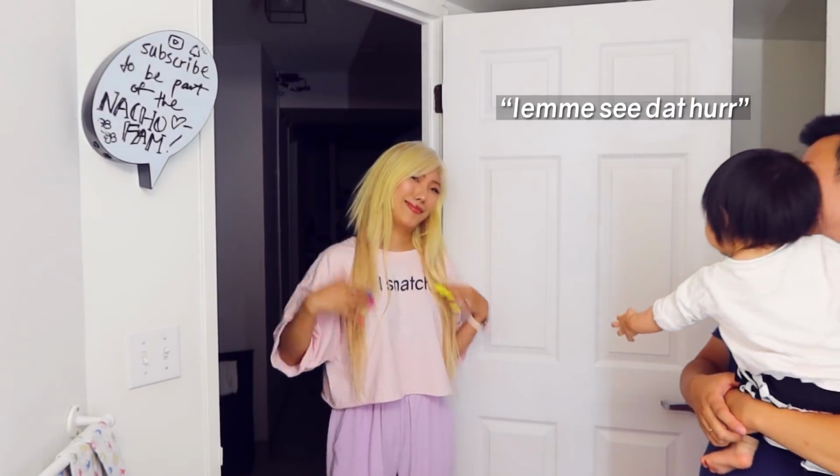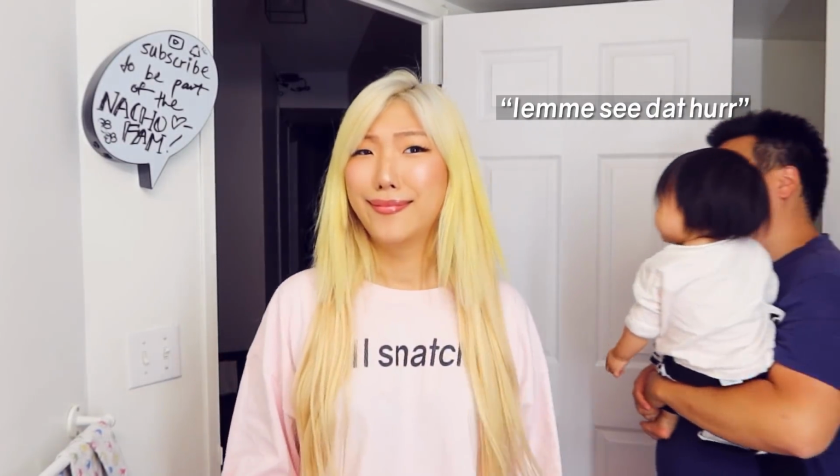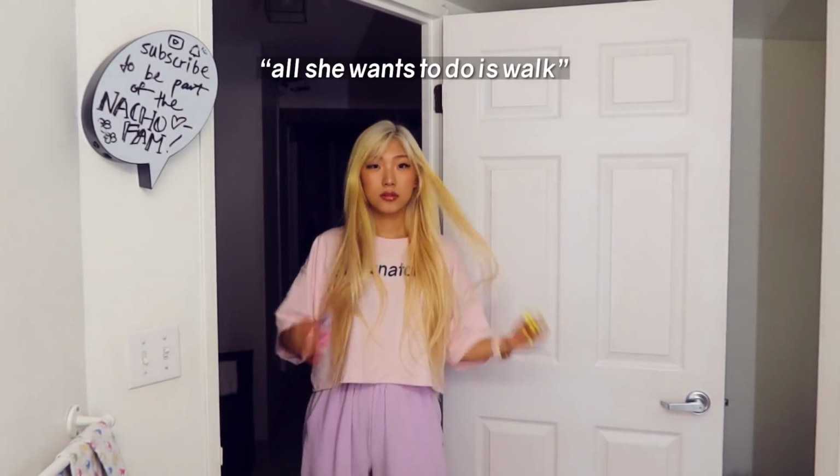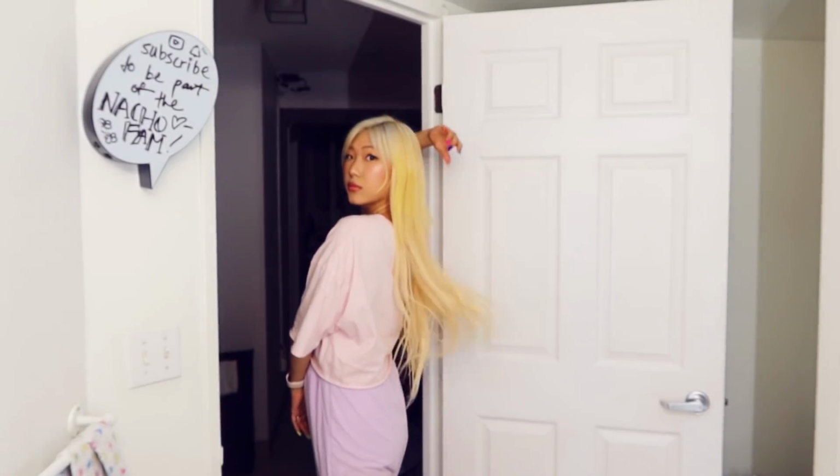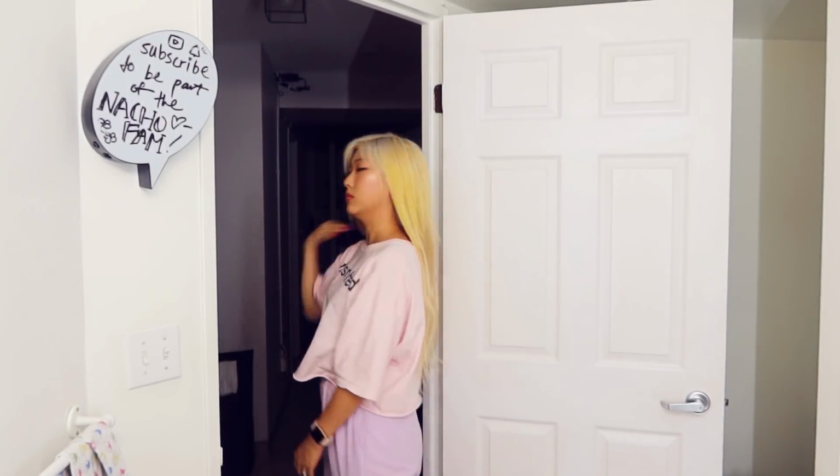What do you have to do then? I feel like it'll look better curled, but see how choppy it looks? Especially because the color is a little too yellow. It's pretty though.